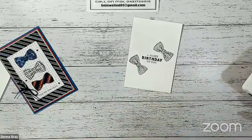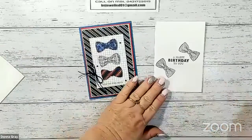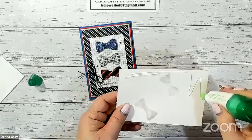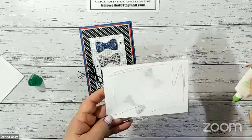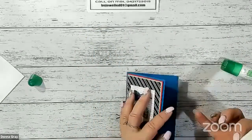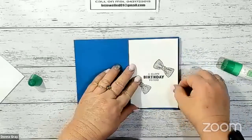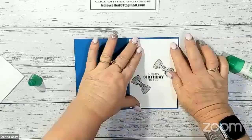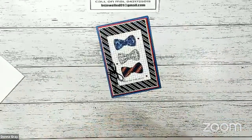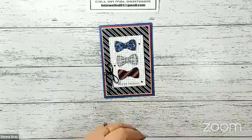Yes, insert with copy paper, mostly. Yes, it's a must. Yes, insert. Well done. All right, so I'm going to pop that one inside. Many layers for inside, Cindy. Yes, it's a must, Margaret. Yep. Okay, so there we have a super cute, fun card using the Handsomely Suited stamp set. All right.